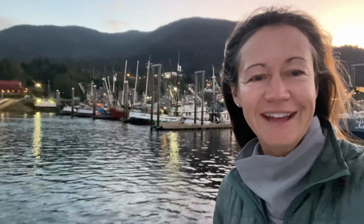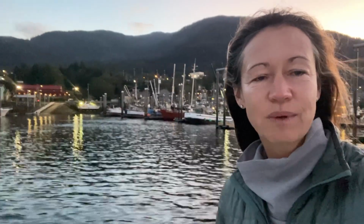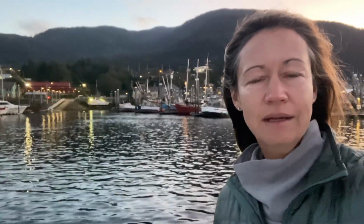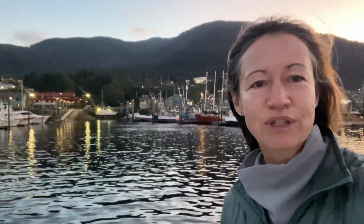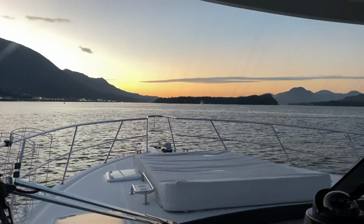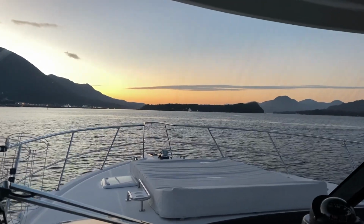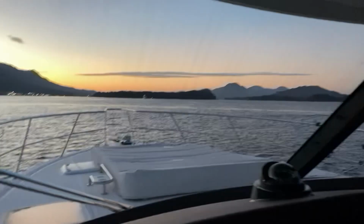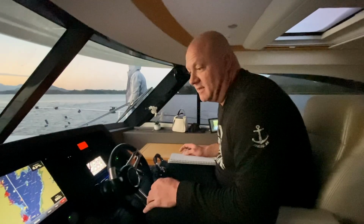It's a beautiful morning in Ketchikan. We're up bright and early here. We're trying to get out to beat the wind as we cross the Dixon Entrance to go into Canada, where we'll clear customs down in Prince Rupert. How many miles are we going today, Cap? 179.